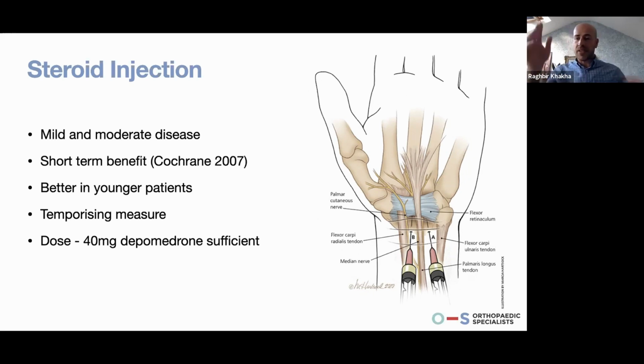Technique to perform it: an injection, obviously under aseptic, no-touch technique. Between the palmaris longus, if one is present, and the flexor carpi ulnaris, just to the ulnar side of the wrist, just proximal to the wrist creases, and at an angle of about 45 degrees. I tend to inject within the carpal ligament, as well as some into the carpal tunnel. My thoughts are that this can reduce some of the thickening of the transverse carpal ligament, but that's purely my thoughts on it.